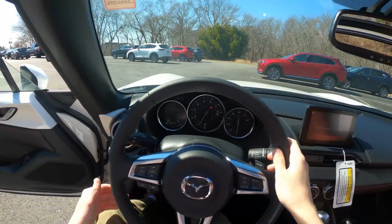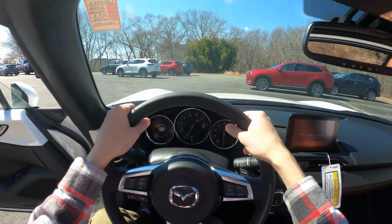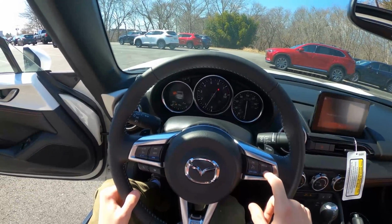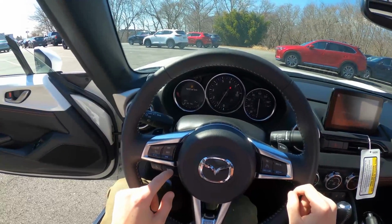For your steering wheel here, you do get a pretty similar Mazda steering wheel to most other models. It's a nice leather wrapped wheel with some contrast white stitching. You also do get some cruise control settings on the right of the wheel, and on the left you get your voice, audio, and phone functions.